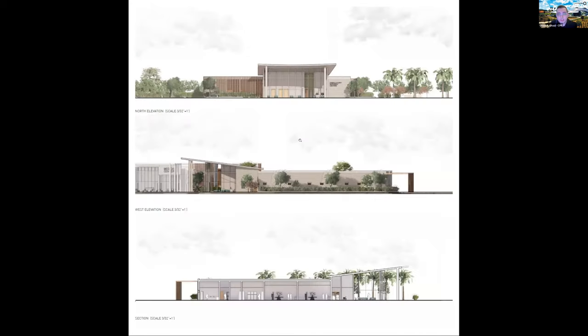Here are sections and elevations. It kind of shows you that main entrance, the very open lobby, and you can see the section of different rooms and different spaces within this building.